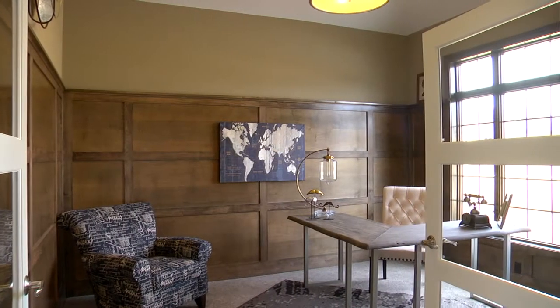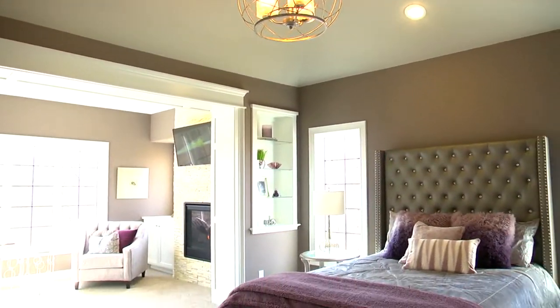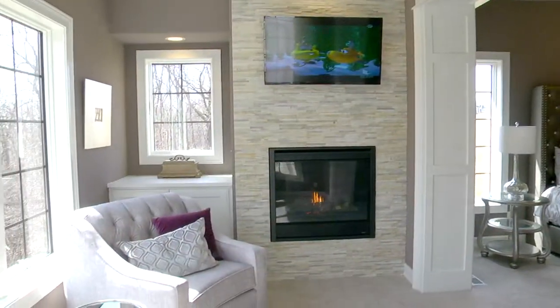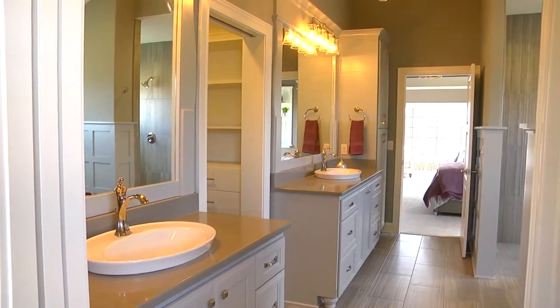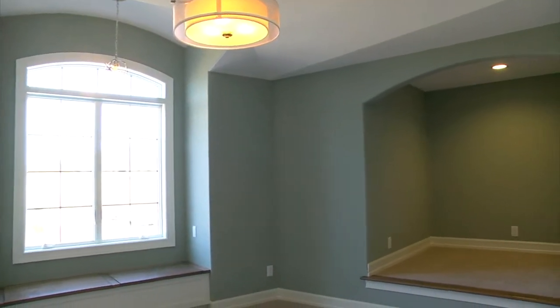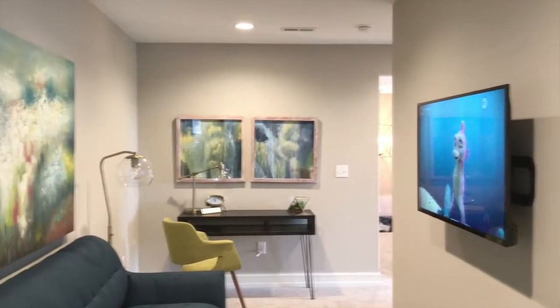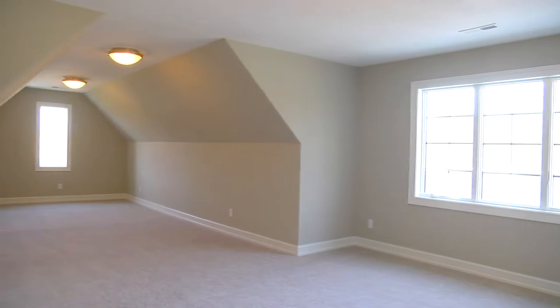And we've done the front office with this beautiful panel molding. The front bedroom is just perfect with the full sitting room and optional fireplace. And the master bath has double vanities and his and her closets. Upstairs are 3 large bedrooms with unique spaces, this nice common area, 2 bathrooms, and an optional bonus room.